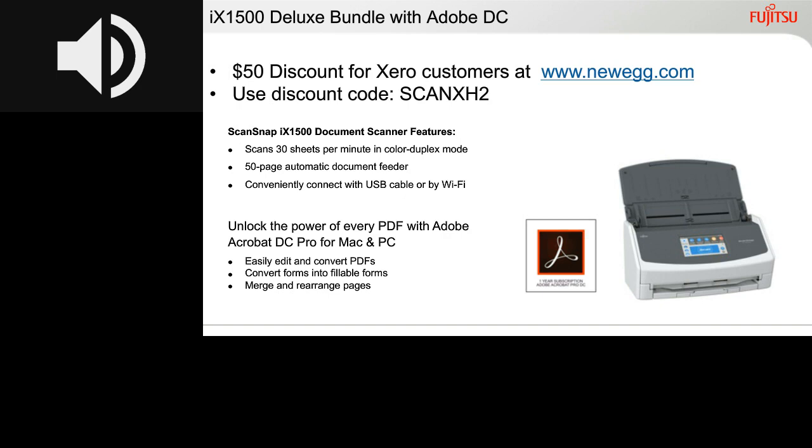ScanSnap Home has debuted with the iX1500. It is available now for previous models, and that integrates our receipt scanning, our business card software, and our file management software all in one. It helps you recognize files automatically as well, so we can tell what type of document it is. We'll even help you by suggesting automatic file names. So really a number of features with the new scanner.